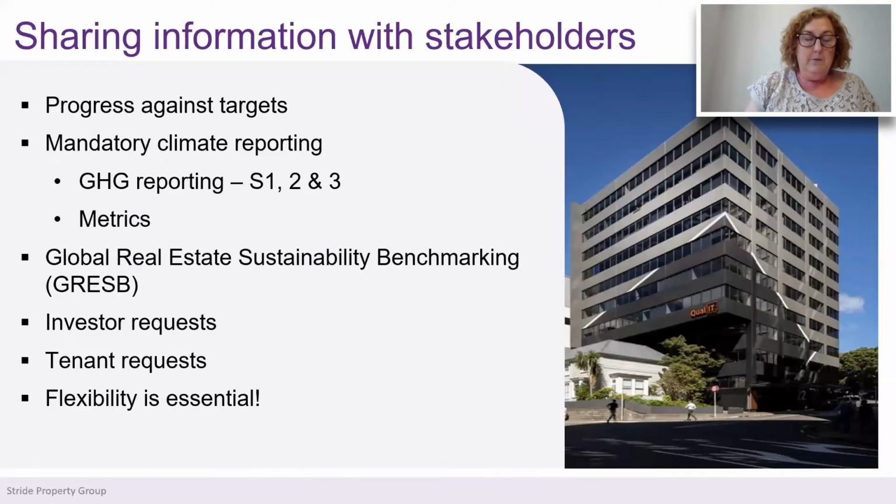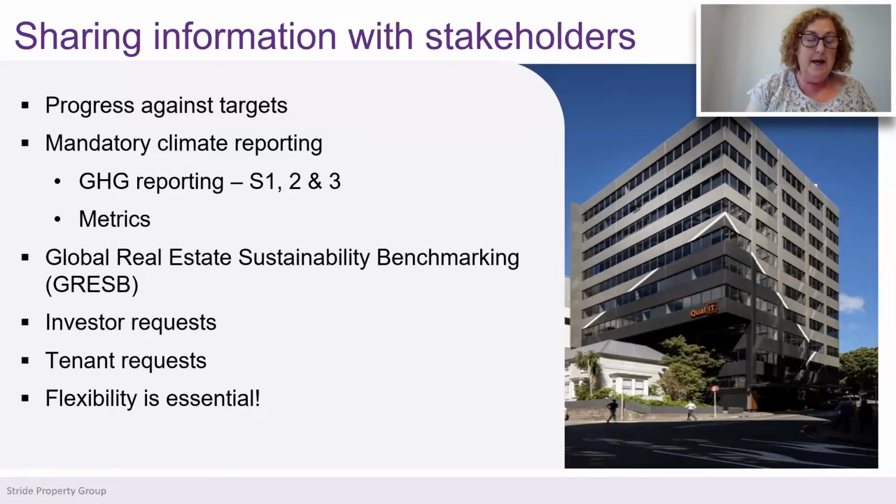One of the key things that we have to do is share our data, and stakeholder requests have ballooned since we first began this journey back in 2020. So some of the key reporting requirements include, obviously, progress against targets. We have 2 funds that are required to report under the mandatory climate reporting related disclosures reporting. And so that includes our greenhouse gas reporting on scope 1, 2, and 3 data.